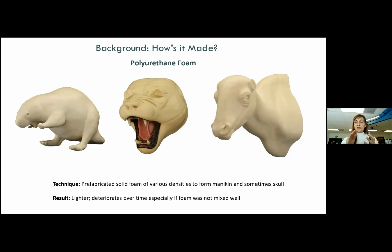And if your exact specimen isn't quite the same shape as this standardized one, then you can take a knife and cut away and trim on some sides, or you can build up areas using modeling clay or various materials to fit your exact specimen. So this is really nice.